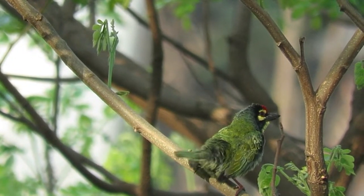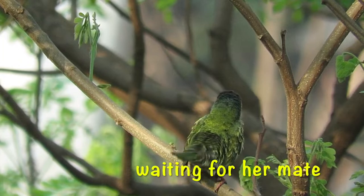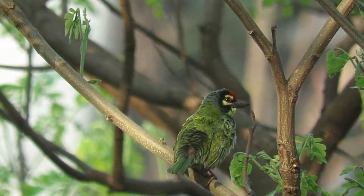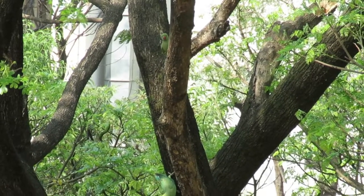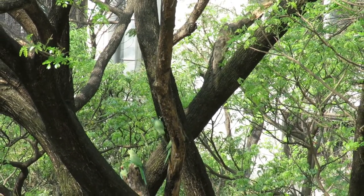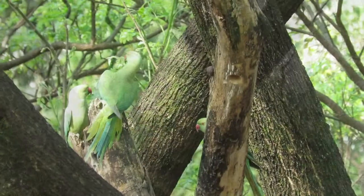The female wags her tail to attract the male, but in this case may be waiting for her mate. She is intrigued by the shriek close by. A flock of parrots was busy on the next branch. A bit of horseplay there, I suppose.